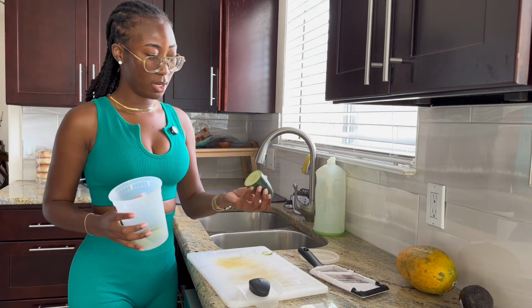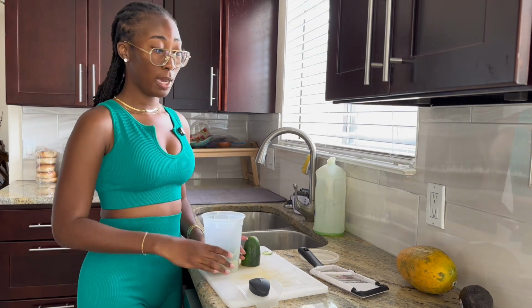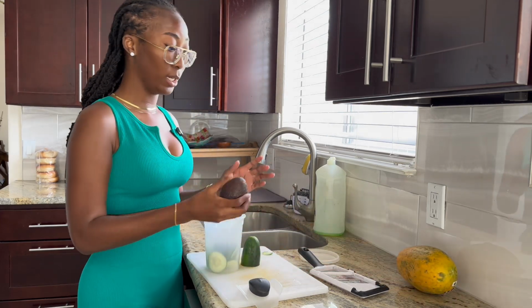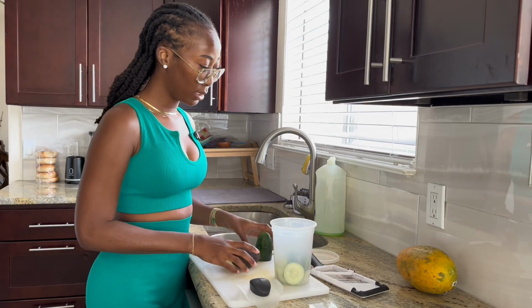But I'm only using half of the cucumber. You know, gluttony is not cute. I know it's really popular for people to eat a whole freaking cucumber. Now I'm gonna add the avocado.